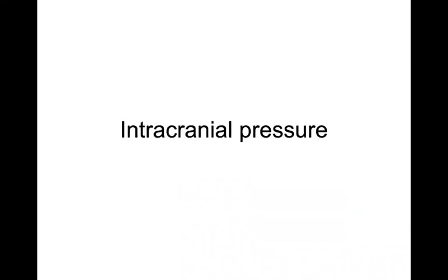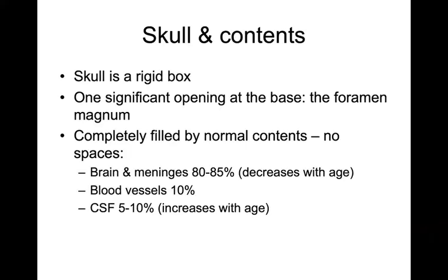So what is the basis of intracranial pressure? Well, the skull is a rigid box, and it has only one significant opening at its base, which is the foramen magnum. And the skull is completely filled by its contents. There are no spaces within the skull. The brain and meninges make up 80 to 85% of the contents, blood vessels about 10%, and CSF between 5 and 10%.